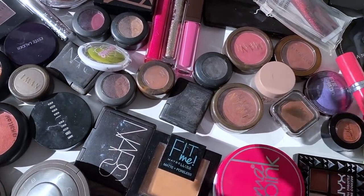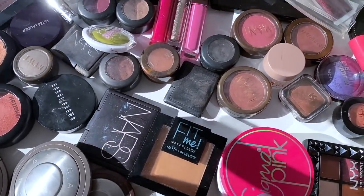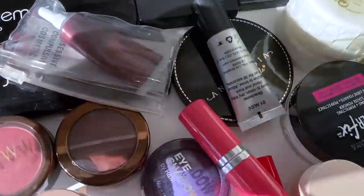I have Iman. Iman was the first makeup brand that I thought, oh my God, for me, you could do this, you know, you could do this. And then I think this is Sleek. That's another good brand. It is really, really good. I want to cry.